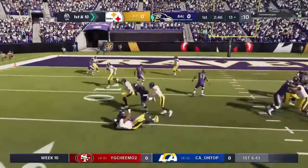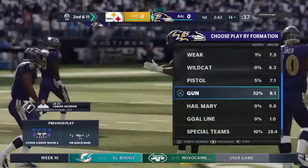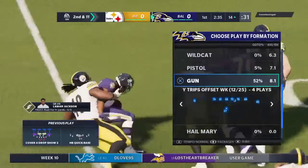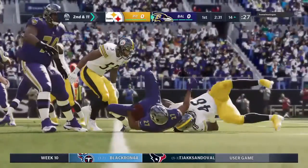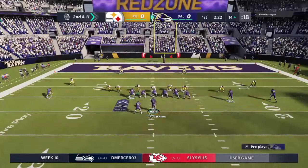Dobbins running out of the gun. And they'll go backwards here, losing yardage to the 14. Officially, it's a 1-yard loss. That's going to bring up 2nd and 11. This defense is a difficult one to prepare for, one of the best in the league. They'll come at you from all angles, and they did a nice job there stopping him for a loss. Maybe just a slight detour on what's been a strong drive. Here's 2nd and 11.